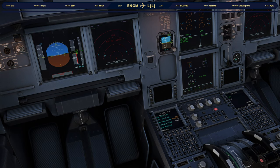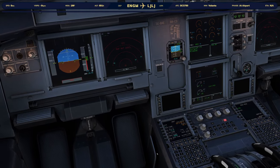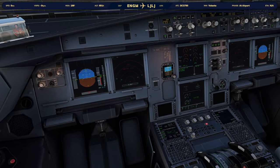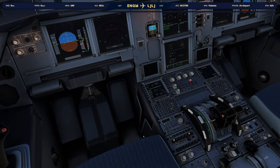Let's see, the wind is inserted. Okay, so now we are only waiting for passengers and fuel to be loaded, and we're also waiting for IRS to be online. Actually, we can switch to the frequency of the delivery, which is 121.930.